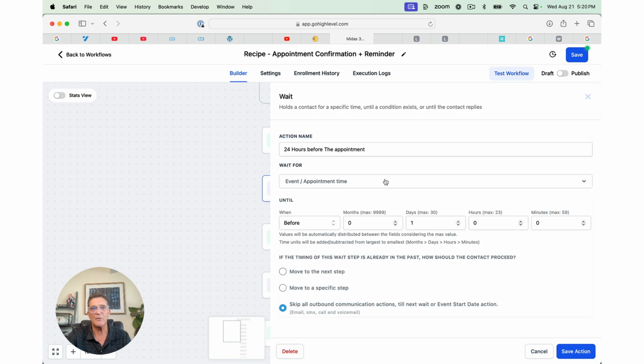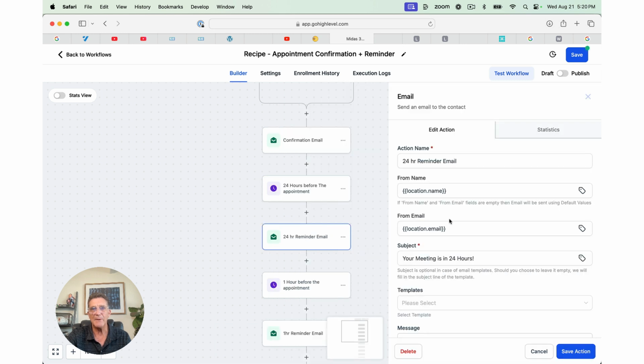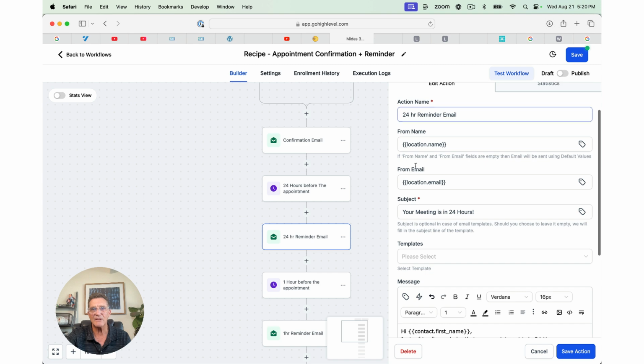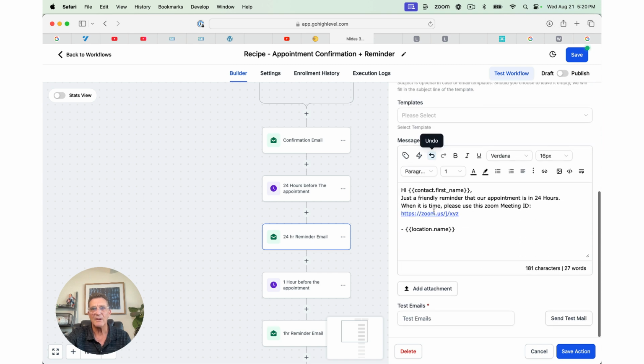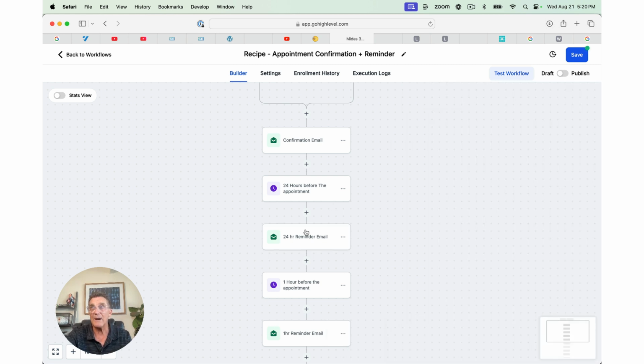And then here, 24 hours before the appointment, 1 day before the appointment, they're going to receive a 24-hour reminder email. And it says right here, that's the action name. It says, your meeting is in 24 hours. Hi, contact first name. Just a friendly reminder that your appointment is in 24 hours. When it's time, please use this Zoom link ID. You could just say, looking forward to seeing you there, right? Looking forward to seeing you there. Like that. And then I'll say location name. So I'll save that. And that's a 24-hour reminder email.